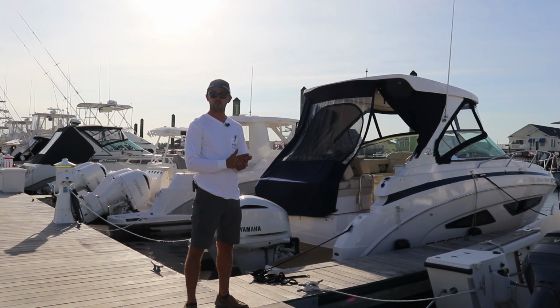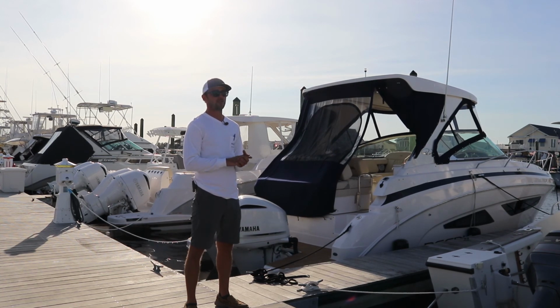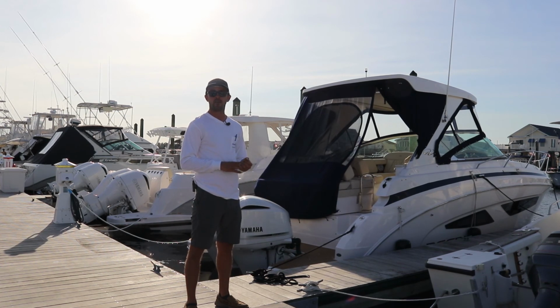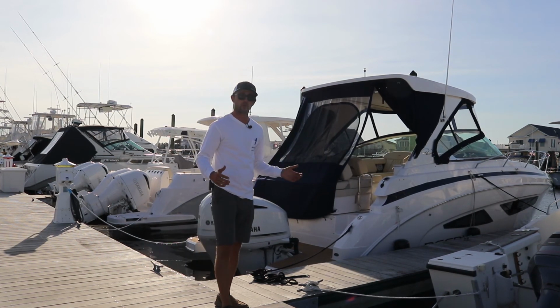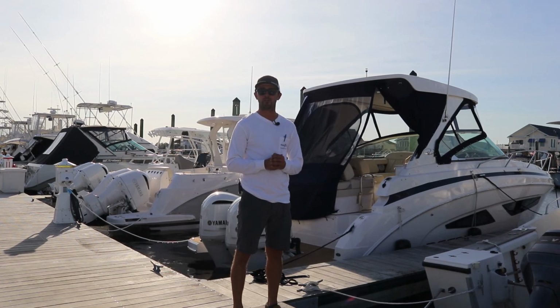ranging from a 32 to a 22. Center consoles, side consoles, and bow riders as well. So come check us out. Hopefully we have some good weather. And stick around for some cool footage after this.